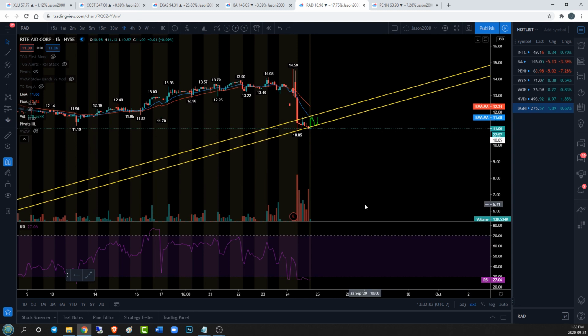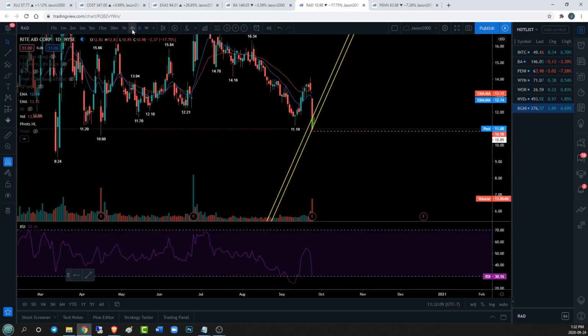Let's see what happens. 1085, key support, resistance after hours 1459. I'd be very surprised if we woke up heading that direction. On the daily time frame, support 1060 and 924.